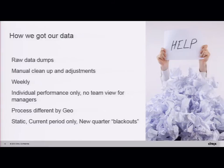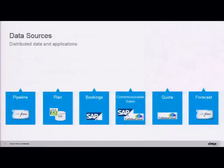Every geography was kind of doing it a little bit differently. It was only on a weekly basis, so it was relatively static, and the process was really too cumbersome to do it any more frequently than that. So you can see it really wasn't scalable, and they needed something that was going to meet their needs a lot better.